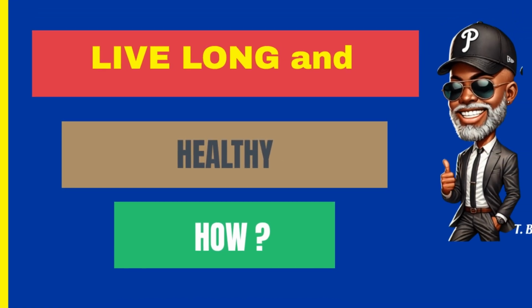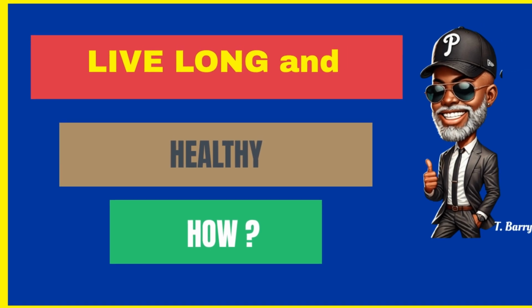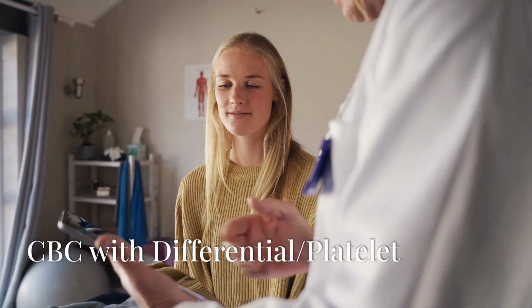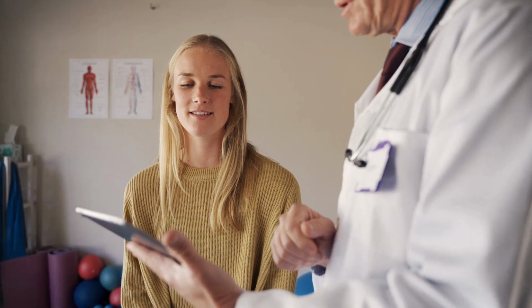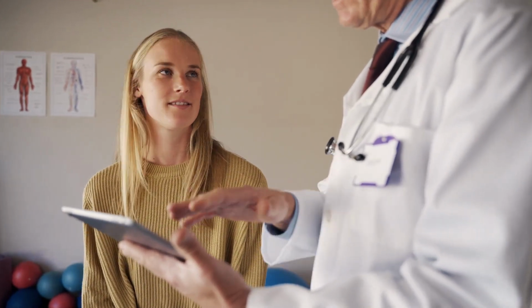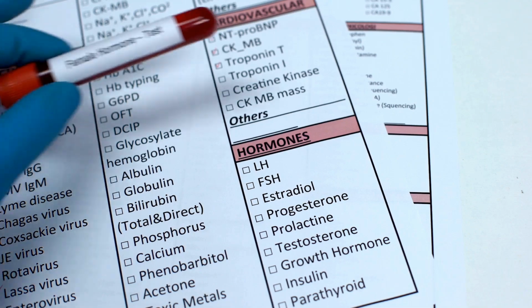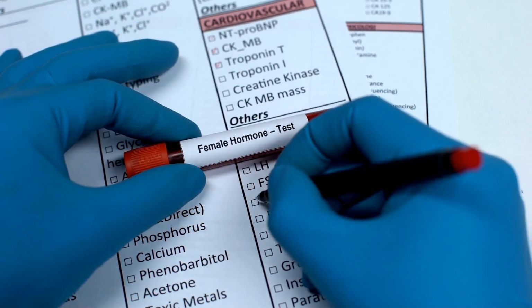If you want to live a long, healthy life, you should consider the following. A 38-year-old friend of mine who is interested in living a healthy life began the right journey by having his doctor order a blood workup consisting of a CBC with differential platelet. What is that and why is it important?